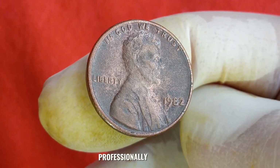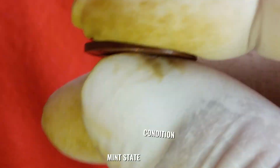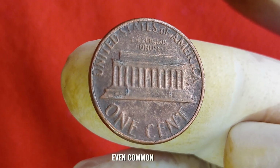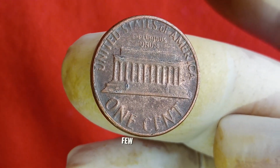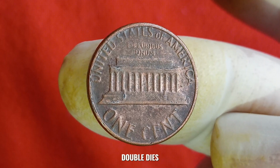That coin was professionally graded as MS63, which means it was in nearly perfect mint state condition. So condition matters a lot. Even common zinc 1982 pennies can be worth a few dollars if they are in top condition, especially if they have errors or doubled dies.